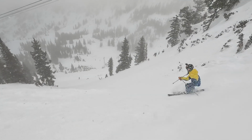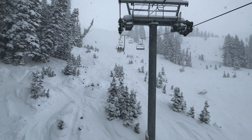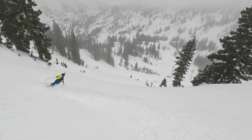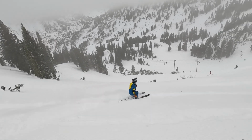Today I want to talk about how to find powder pockets created by the wind in Alta and Snowbird. Little Cottonwood Canyon gets a lot of snow every year, but it also gets a lot of wind. So when there's wind, it will take snow from some places to other places. If you can find those deep wind pockets, you're going to have a good day.